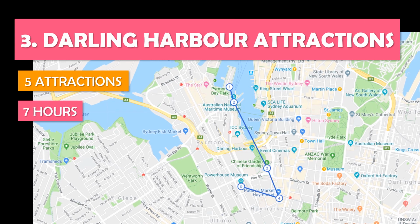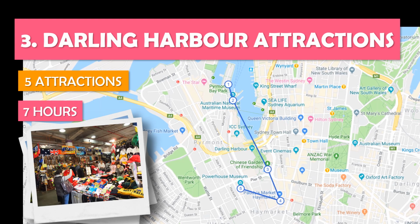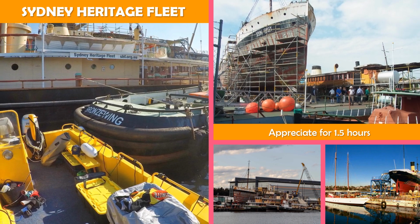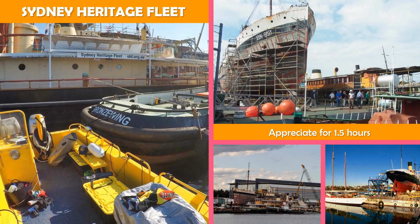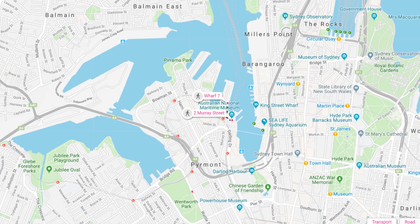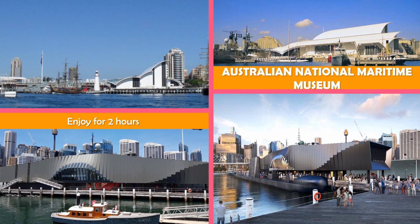Let's look at Darling Harbour attractions. A day of big-time attractions in one of Sydney's bustling waterside entertainment hubs. A museum and collection of 10 historic vessels and 55 smaller boats offering onboard tours and cruises. Then on to Australian National Maritime Museum. Harbourside attraction with naval vessels, a replica of Cook's Endeavour and temporary exhibitions.